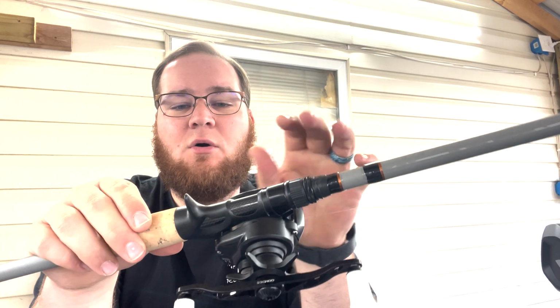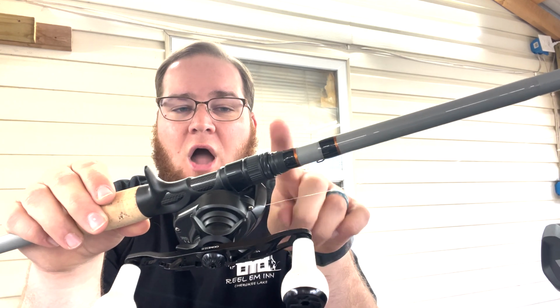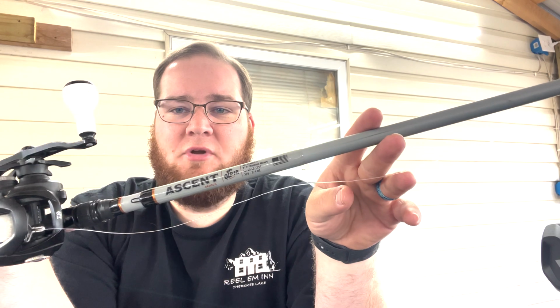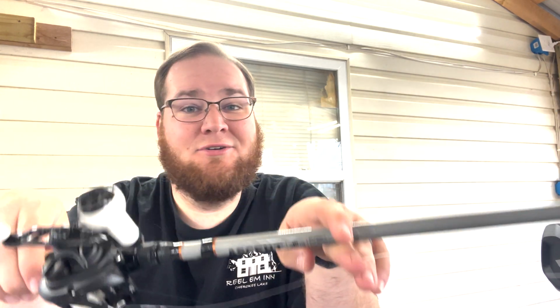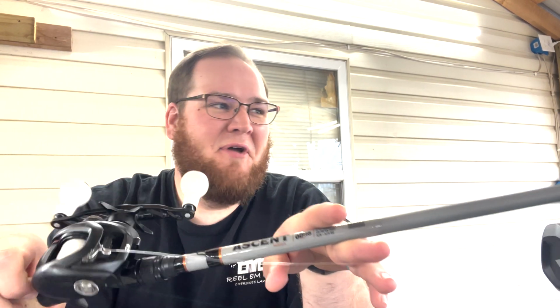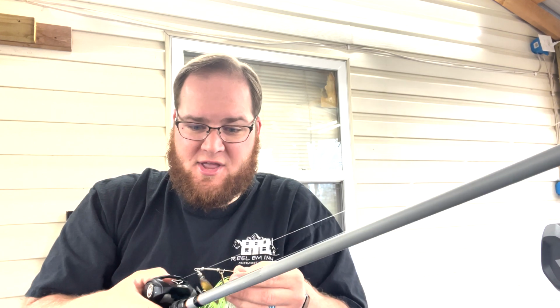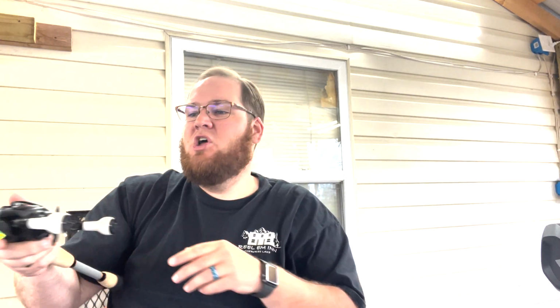So as you can tell, we still have the same grips. We still have a double locking nut system up here. And this is the 7'3" medium heavy fast action. Surprise, right? If you guys have been a part of this channel for any time, you know how much I love the 7'3" medium heavy fast action. So much so that I have one laying behind you that we're gonna compare the rods right now.